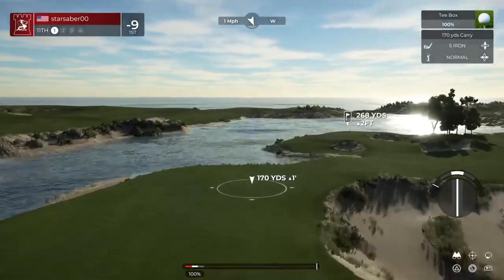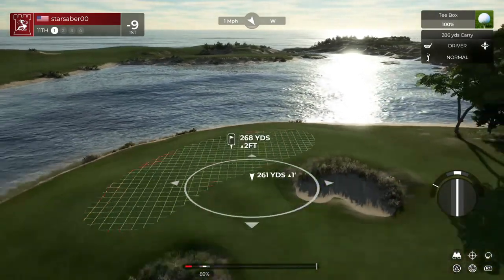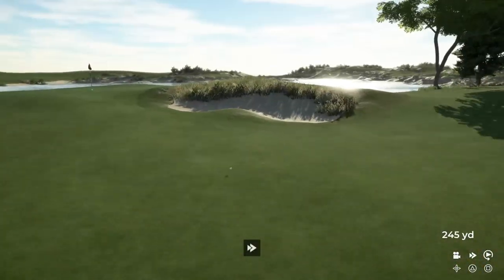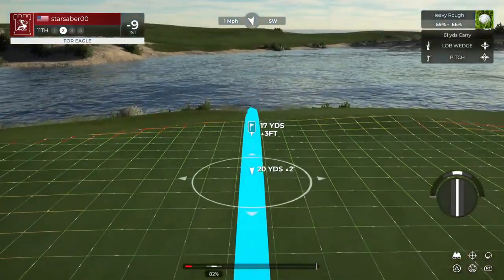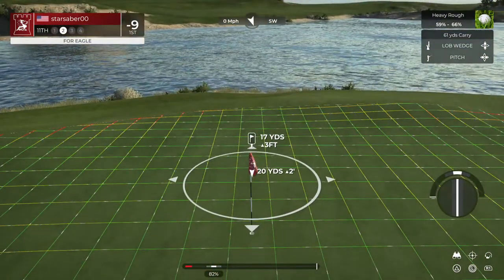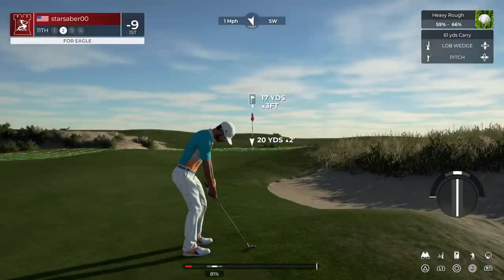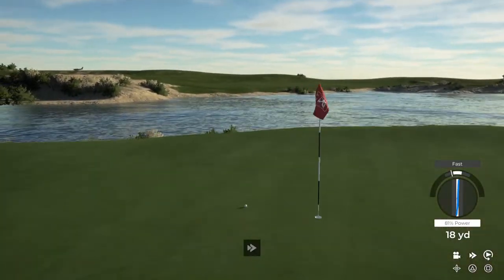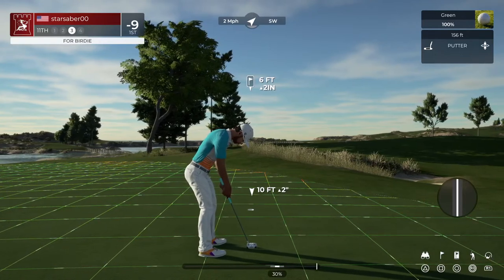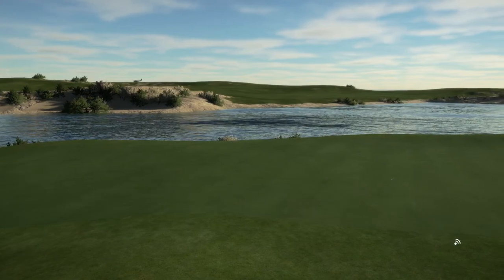This hole's a par 4. Nice swing. Second shot here on the 11th. Yeah, you'll take that. 6 feet to the cup. Looking good. Birdies everywhere. 8th birdie of the day for you. Great work. And you are currently 10 under par.